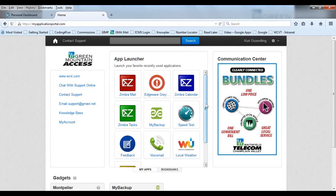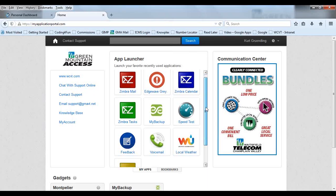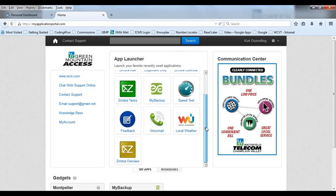You get your daily digest. You can manage your spam that way. You can manually do it by logging in via the webmail login and just selecting spam, or going into the app portal and selecting it there. So just a few different ways to do basically the same thing.